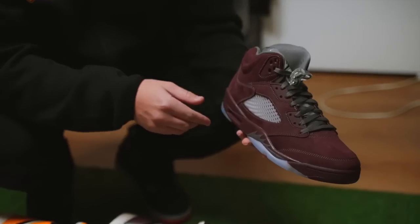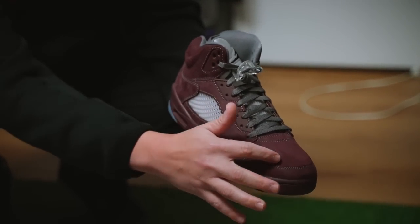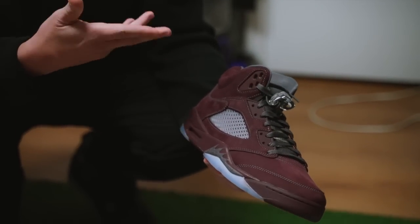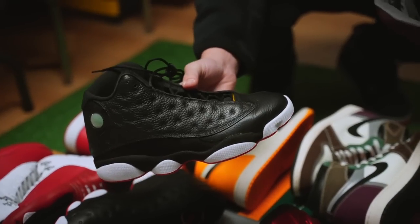Burgundy 5s, man. I mean, just a beautiful sneaker. Oh, look at this. Wait, you catching that on camera, bro? Oh my gosh. This is a great shoe, size 11.5. Can't say much about it other than it's good that they're out there for basically retail if you're looking to swoop them. Speaking about swoop them, playoff 13s, these are used, but again, if you know, you know.